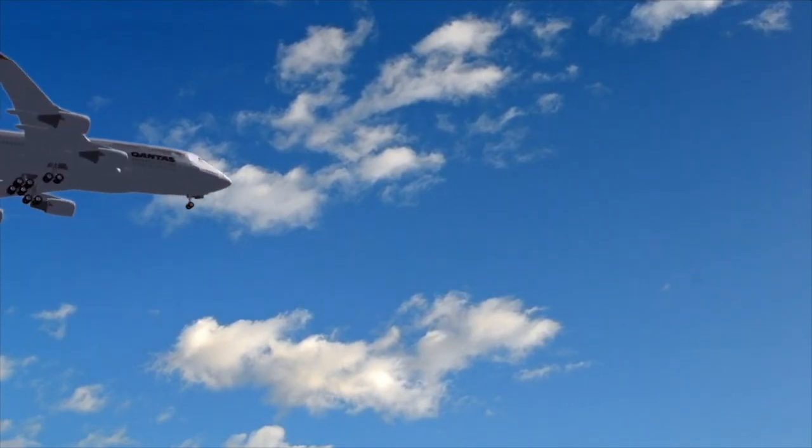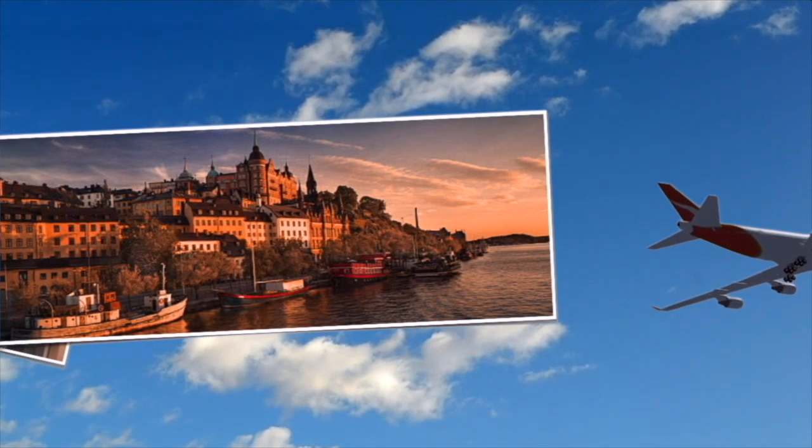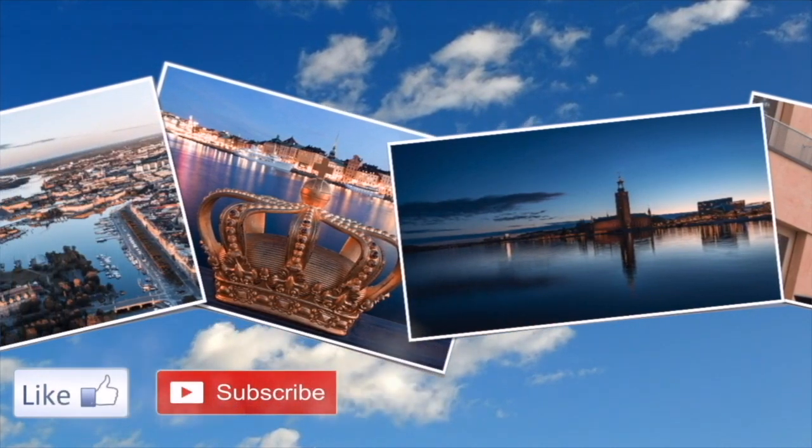So you're flying to Stockholm, famous for its stunning city hall, royal palace, and countless museums. But you have no idea where the airport is and how to get from it to the city center. Well, we're here to help.